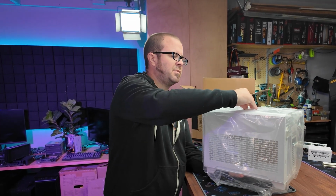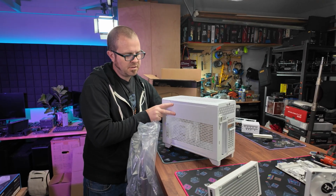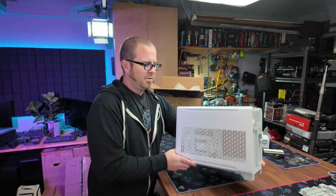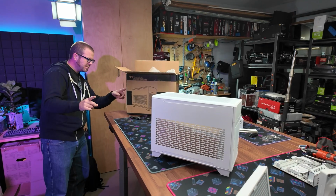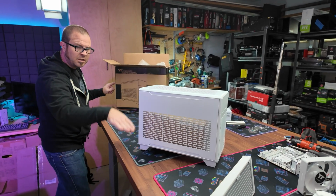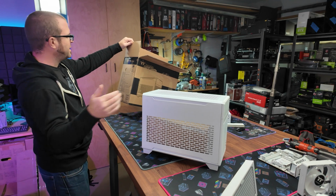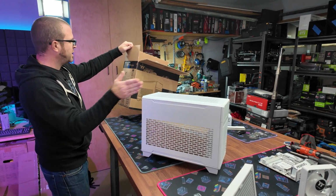Part of the reason there's some excitement and interest in the TR100 though is because it's a small form factor case, and this is not the smallest of SFF cases by any means. I don't know how many liters this case is right off the top of my head, but I can give you the dimensions. 15.39 inches long, just shy of 12 inches high, and just over 7 inches wide. And for you metric heathens out there, that is 391 in length by 294 in height by 179 in width.